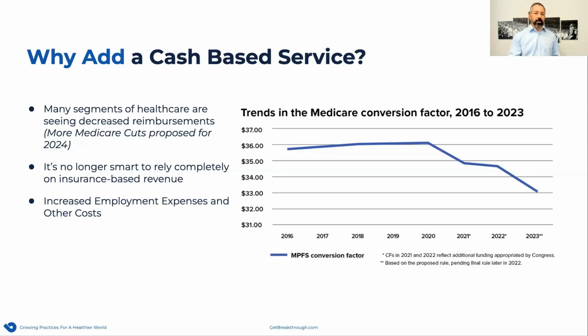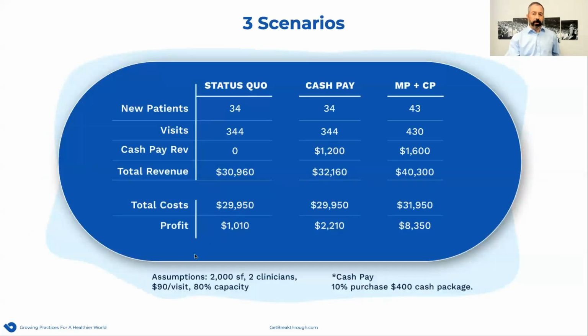We have downward pressure on revenue, upward pressure on cost, and it's creating a problem for us. We have less and less money left over at the end of the month, and it's almost impossible to expand unless we have a situation where we have some profitability. Cash-based services are a quick and easy answer.